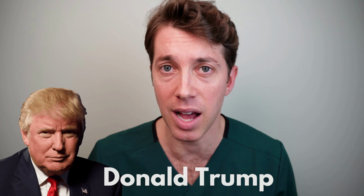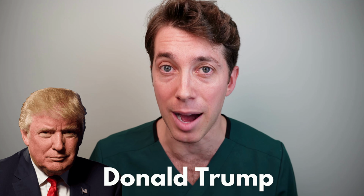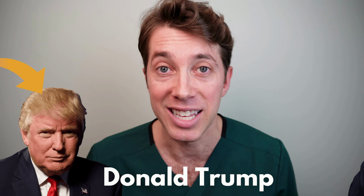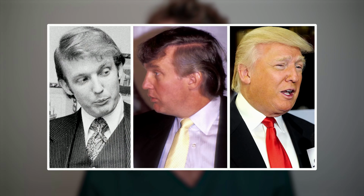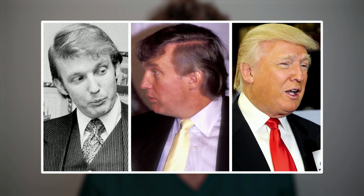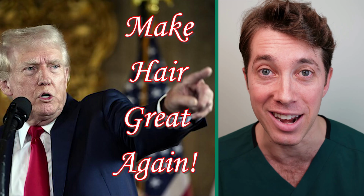When it comes to President Donald Trump, there's always been one hot topic: his hair. Together, we're going to explore how he's been able to maintain such an iconic hairstyle over the years. What role has modern hair transplants played to help him make his hair great again?